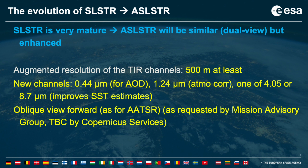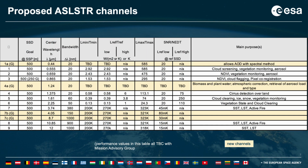And then the oblique view, which at the moment for SLSTR is backwards, but it will be shifted to be forward as it was for AATSR. This has been a request by the Mission Advisory Group, which is going to be confirmed by the Copernicus services. At the moment, I'm pretty sure that it will be confirmed, and it has a number of advantages. Certainly it improves the quality of the aerosol in the northern hemisphere, which is a primary region of interest, of course, for the Copernicus mission.